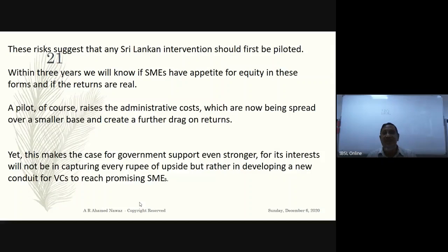The risk suggests that any Sri Lankan intervention should first be piloted. Right? So what are the projects they are proposing? Within 3 years, we will know if SMEs have an appetite for equity in these forms and if the returns are real. If the SMEs are doing well, small entrepreneurs are starting their business and growing, then there's an appetite for equity, a need for equity in these companies. Then there will be a real return. Now, the problem is if the SMEs are given a loan, they're willing to pay interest. But when SMEs are given venture capital, they are reluctant to give the profit.